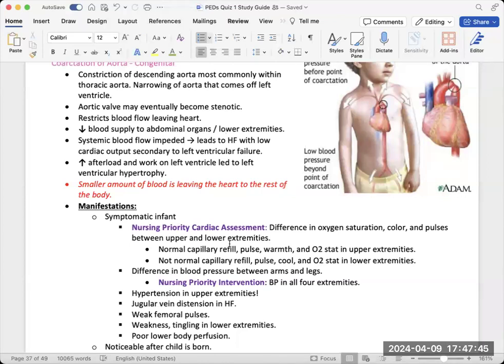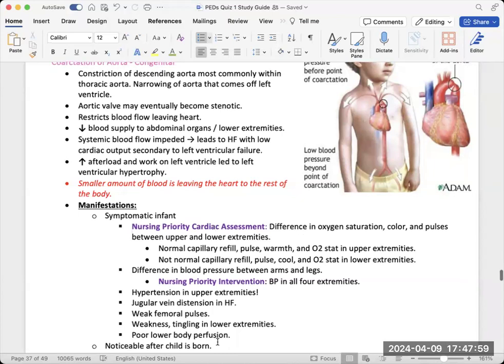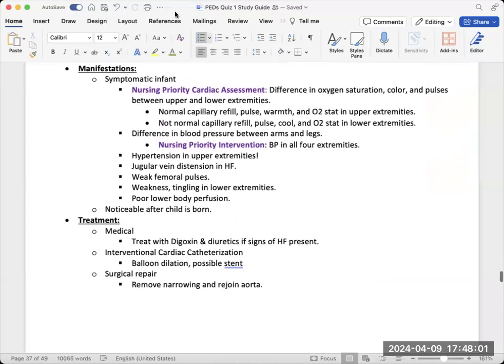I've seen coarctation of the aorta come up a lot on NCLEX prep and questions, and it always has to be related to taking blood pressure in all four extremities and the idea that the upper extremities are going to have a higher pulse, warmer to touch than everything else. Now, it does say it could lead to heart failure, right?